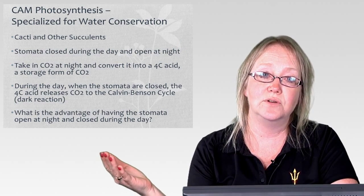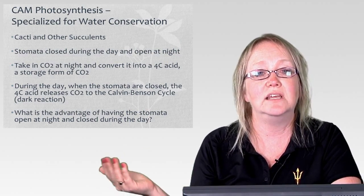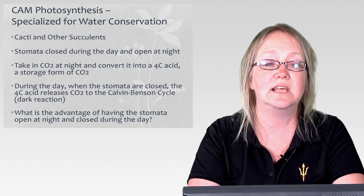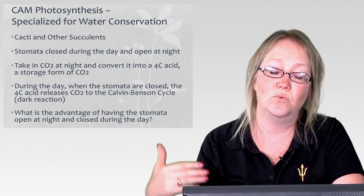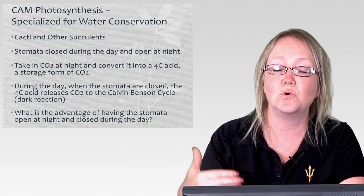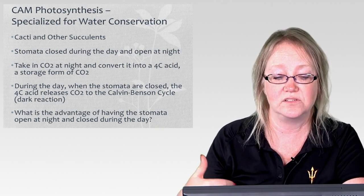So what they do instead is they store their carbon dioxide. Generally, in normal C3 photosynthesizing plants, they aren't storing their carbon dioxide. They're using it right away. It's coming in whenever it's needed, and they're using it right away to turn into glucose. In CAM photosynthesis, they're actually storing carbon dioxide at night as it comes in through the open stomata.